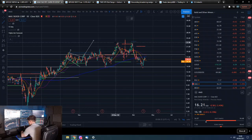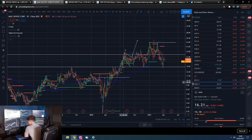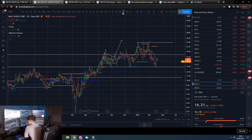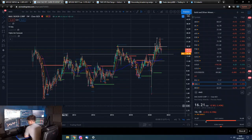It obviously will pretty much depend on what silver is doing itself, and obviously if we lose this level, then we'll be looking at more downside. I mean, obviously this being the next level to target. But all in all, if you look at it on a weekly, you can see it is relatively constructive.